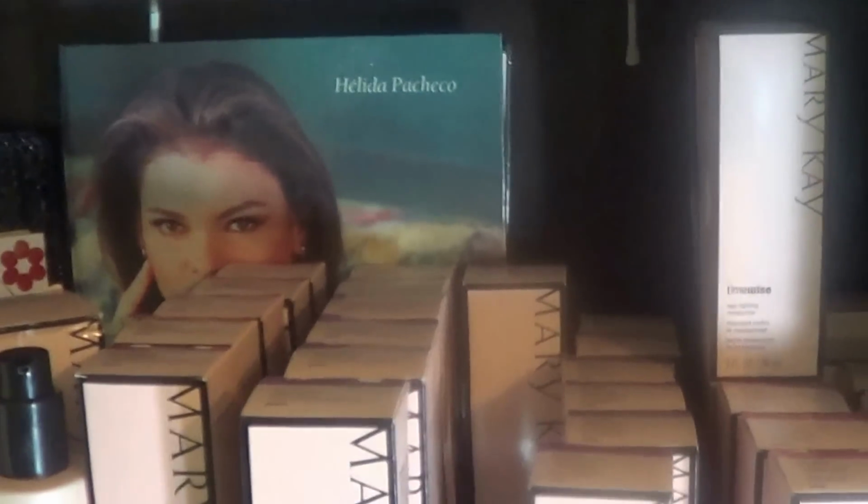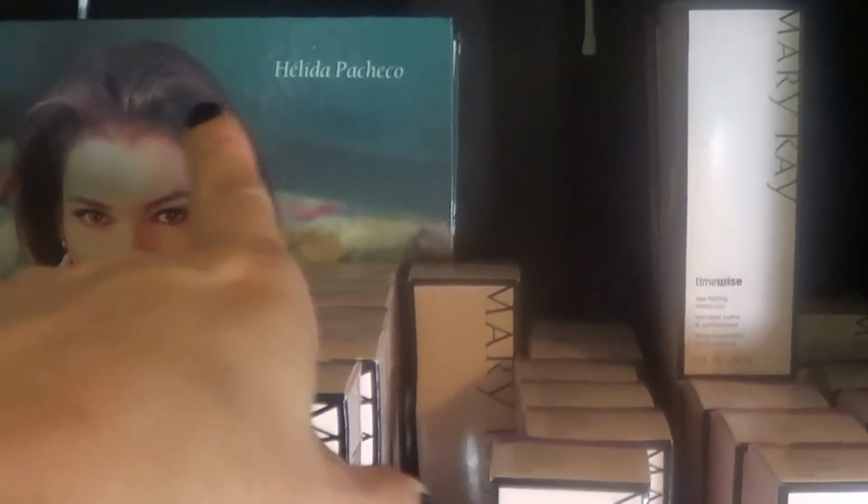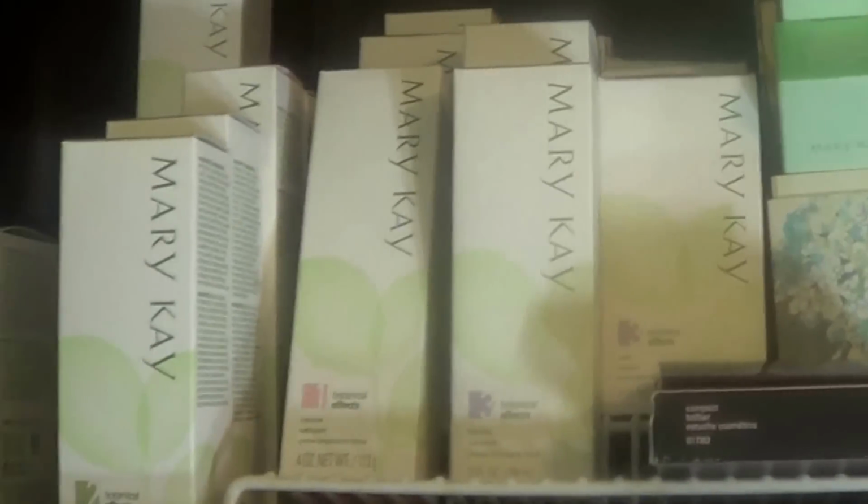Ok, no me gusta estar hablando los dos idiomas juntos, pero por no hacer dos videos. So, acá tengo otro libro que habla de maquillaje. Este libro es de Elilda Pacheco, una colombiana, y me gusta su libro.